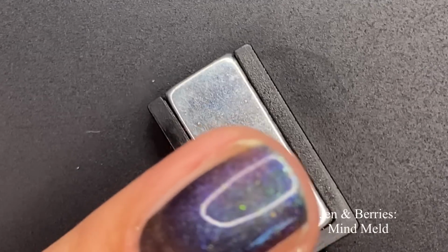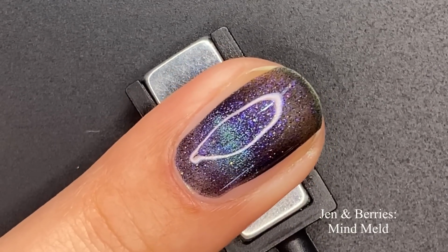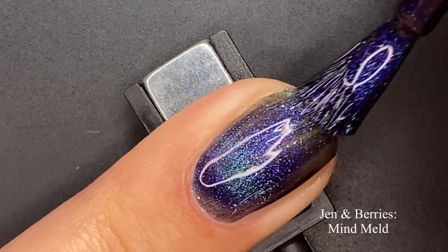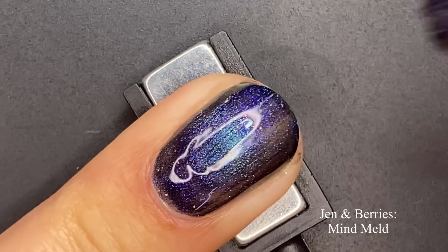Of course, I forgot it was magnetic, so I put the magnet right under, but it did an amazing job of pulling right away. So when magnetized, it does have a subtle deep violet shimmer, and it shows off a rainbow of iridescent micro flakies.